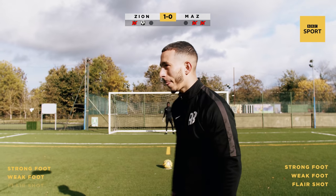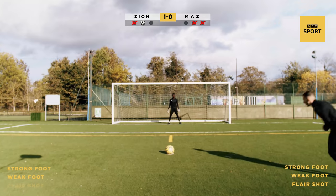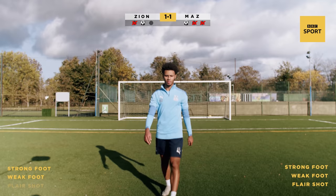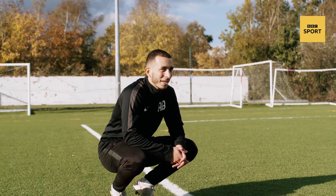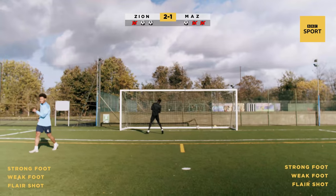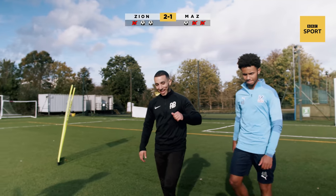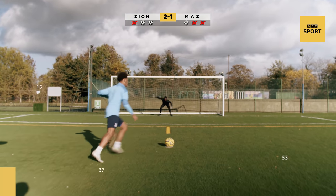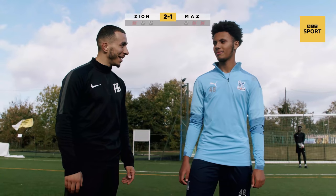Weak foot. You ready? You watching? Ah, you've absolutely done him, and you've done me. All right, so Zion, we took three each. You scored two, I scored one. You beat me, so you got a bonus point. That's three in total. All right, congrats, you beat the gaffer.